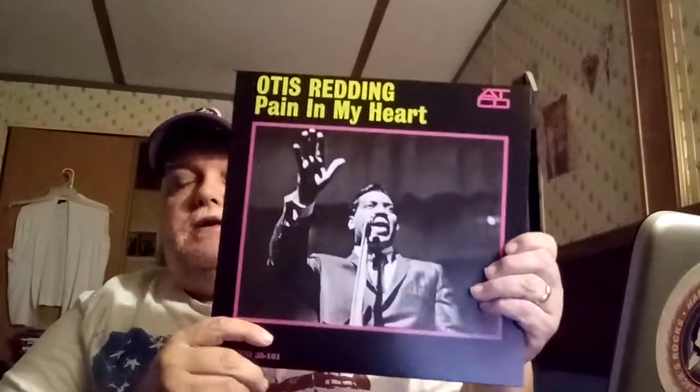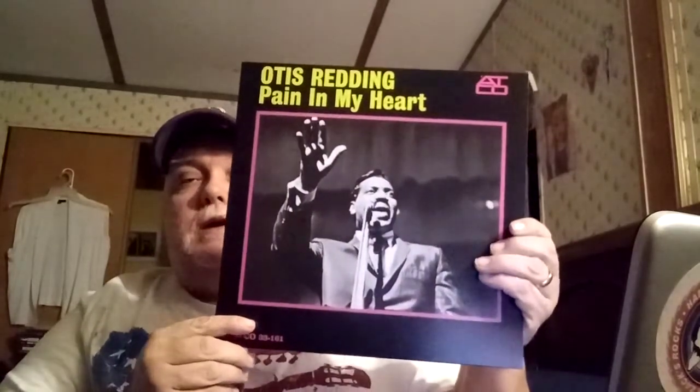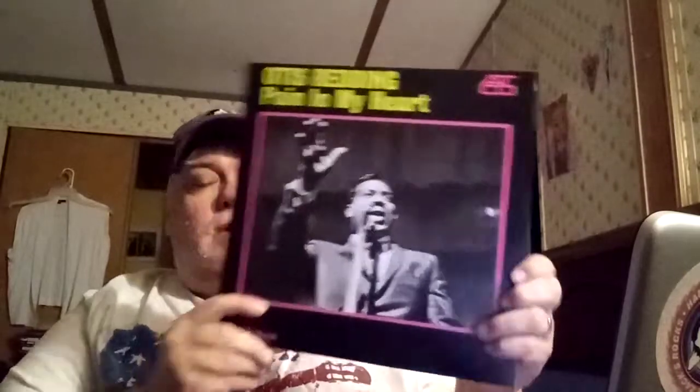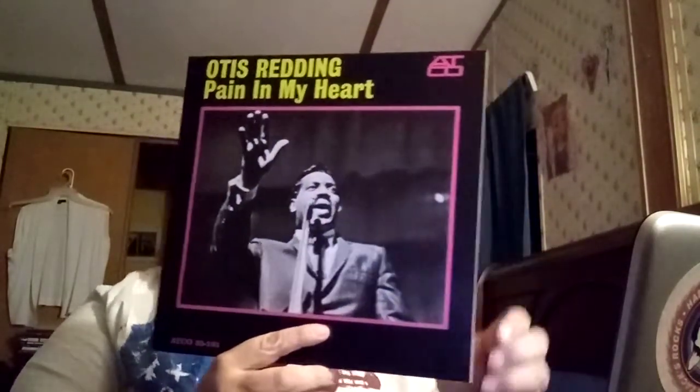Now, when it was released on CD, there was a different cover for the CD, but this one here is the original release. He looks like a preacher, actually, which would be fitting because his father was a preacher. So that's "Pain in My Heart." Don't have my glasses, but I believe this was recorded around 1963, 64.